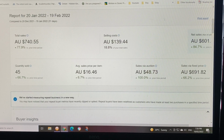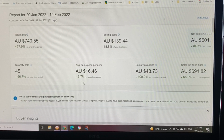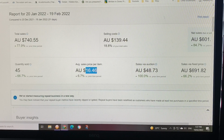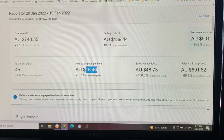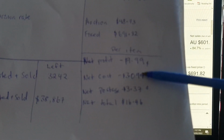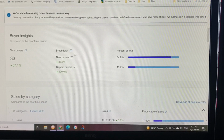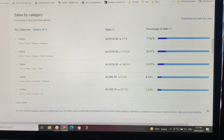And so it makes net sales of $600. I've sold 45 items. They cost $16.46 each on average, and that includes the value fees and the postage. If you take those away, it's a lot lower. I believe it is about $9. So here's the actual net profit with those two taken away. That's about $10. And then you got auctions and that. Then we got number of buyers, and we've got the actual items, so coins in the categories.